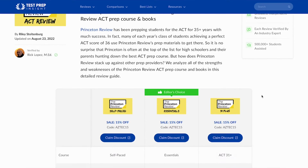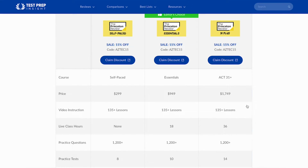But of all of those Princeton course formats, there's really just 3 main products: a self-paced course, a live online course, they call this their Essentials, and an ACT 31 Plus course. The self-paced course costs $300, the live online Essentials class, that one comes with a series of live classes, that costs $950, and the ACT 31 Plus, which guarantees a score of 31 or higher, that costs roughly $2,200.